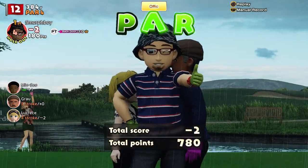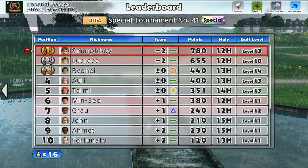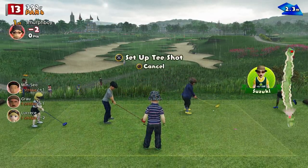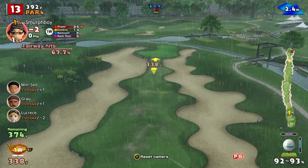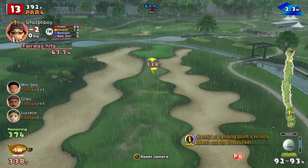Pretty good. Keep it up. So two under, still top. Hole 30. It's a par 4. And this is one of my least favourite holes, just because as you get the power up, it just makes you that much more precise. And again, there's not really anywhere you can go.